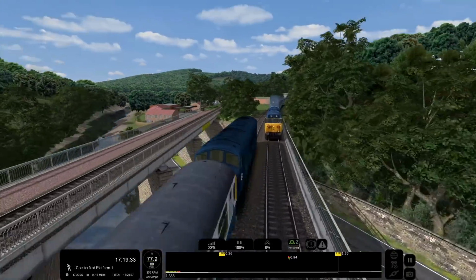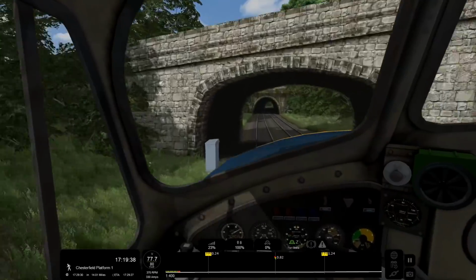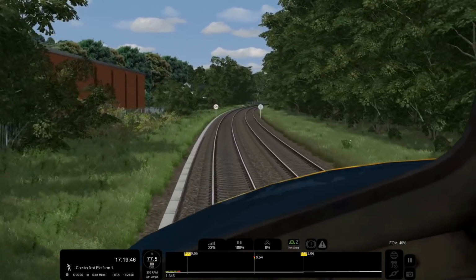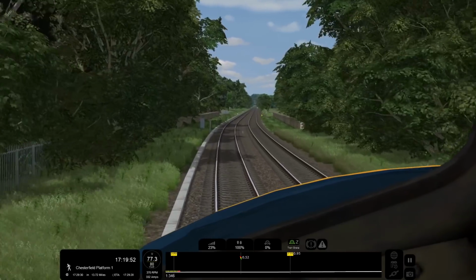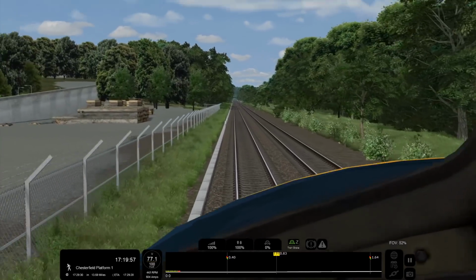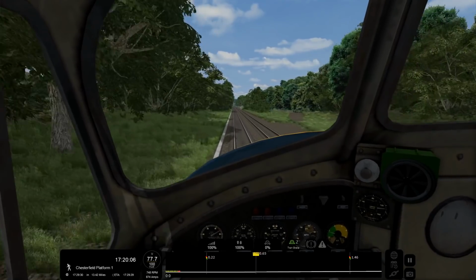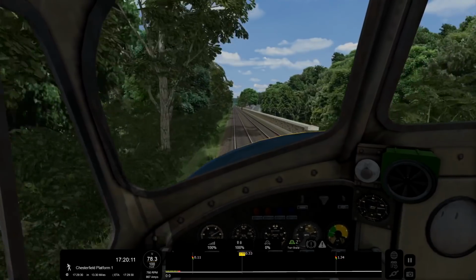Over that. Oh, look at that! 50! Lovely. I do love a 50. That was very nice. Alright, back up to 100. Hopefully we'll see HSD at some point, because I'm keen, because I know it's probably going to be an Intercity Executive livery, which is my favourite HST livery by a long shot. Oh, listen to that turbo whine. Get ourselves back up to speed.